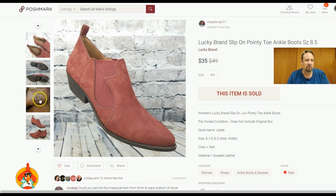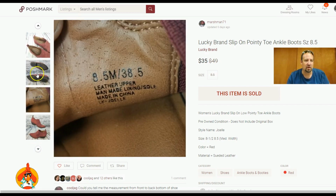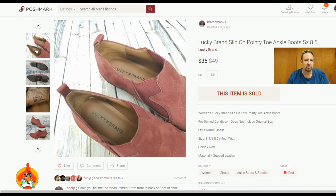You guys would know what Lucky looks like. Lucky actually does pretty well over here on Posh. I just think it's one of those more trendy brands.